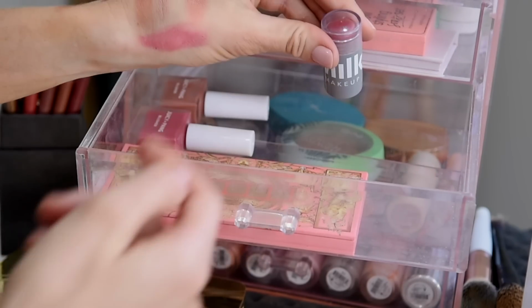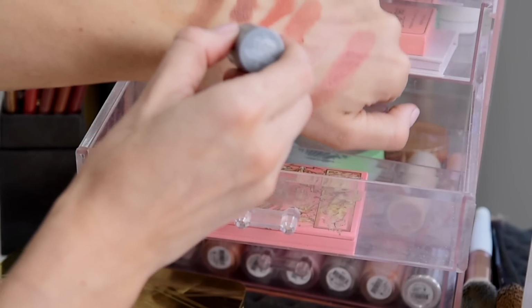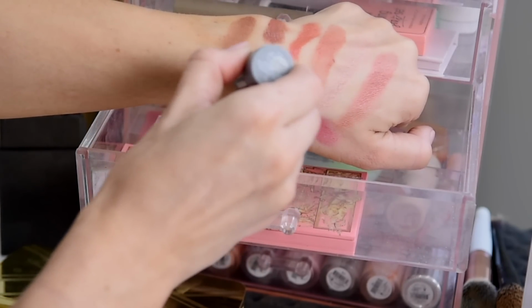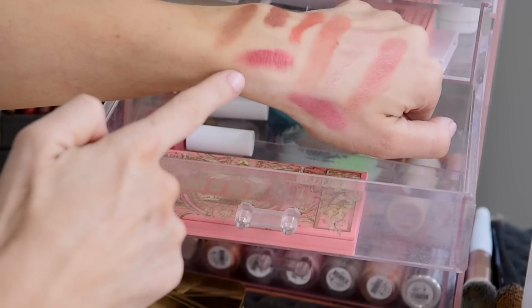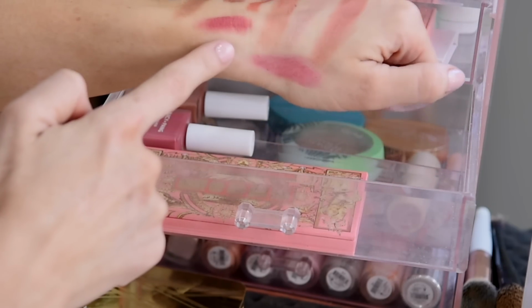This right here is from Milk Makeup. This is the shade Quirk. This is the one that I'm wearing on my cheeks today. Running out of room, but we're almost done. Look at that, beautiful. It's kind of like a reddish berry color.